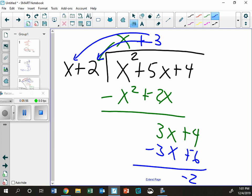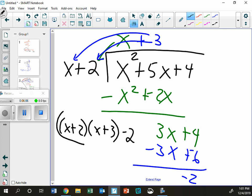But here's the kind of cool part. The answer is x plus 2 times x plus 3 and then minus 2. Now, it's important for you to realize that is not factored. That's factored plus something. That's not factored form. So don't think, oh, so it is a factor. No, it's not a factor.